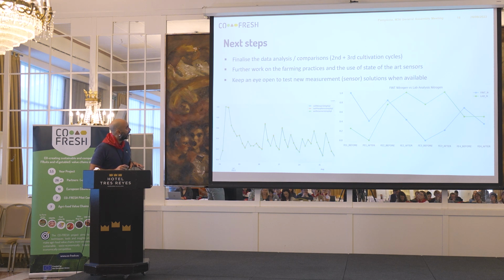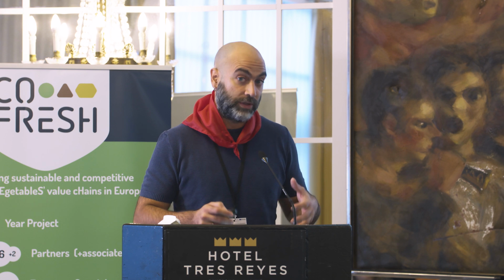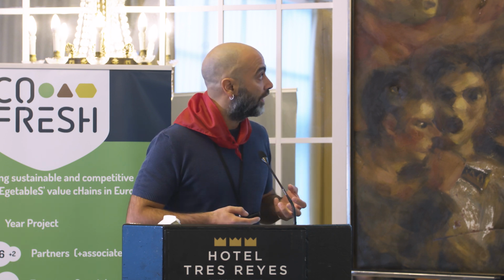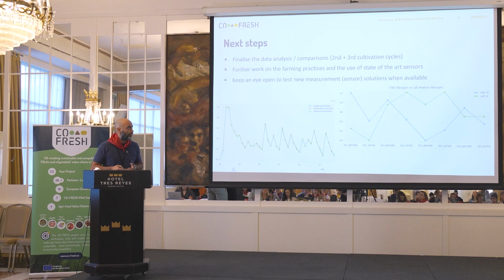And we are now working on the 3rd cycle from early September to mid-October. So we don't have any results there yet. The rationale there is to reduce irrigation in order to make the plant more capable of absorbing the nutrients. And yeah, we'll see what happens. So mid-October, we have some initial results.